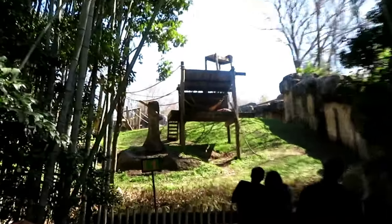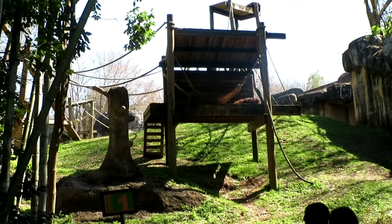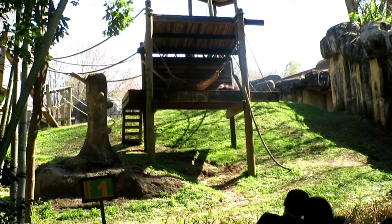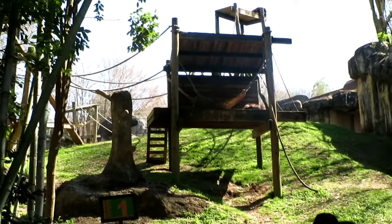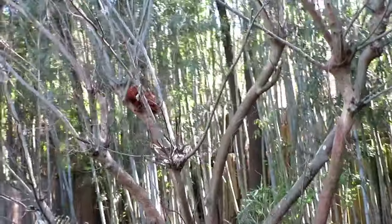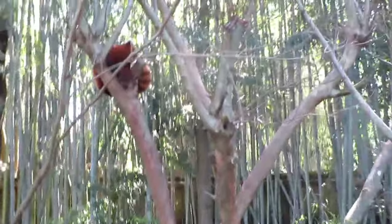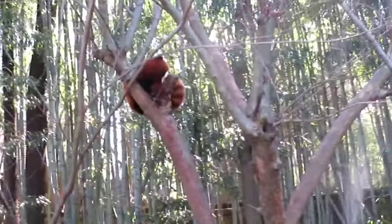I need an orangutan. I couldn't see them from the other side earlier. There was like two or three of them up there. I think they're sleeping. Oh yeah, the red panda. The red panda. Good, sweetie. Thank you. Oh, good. Look at you.